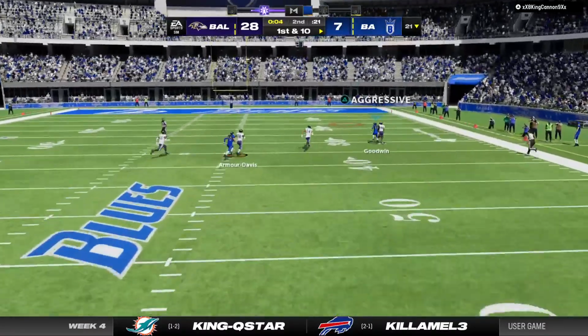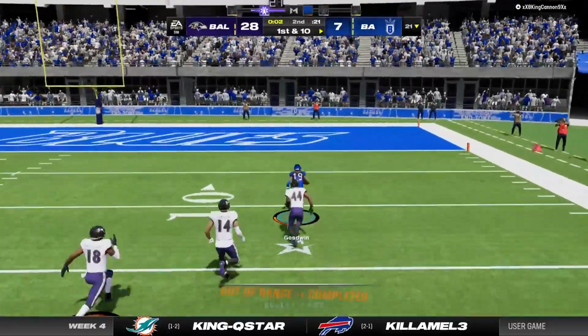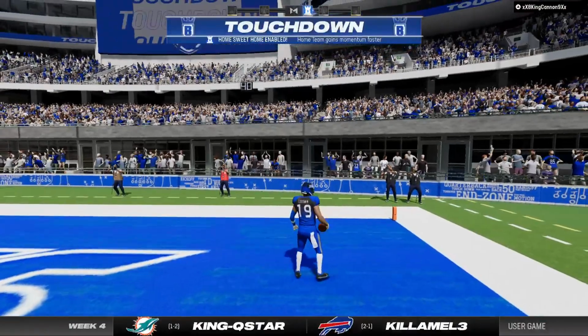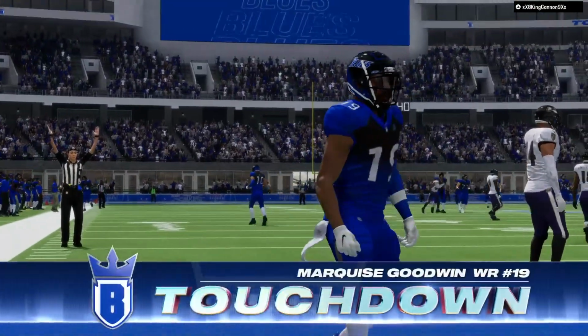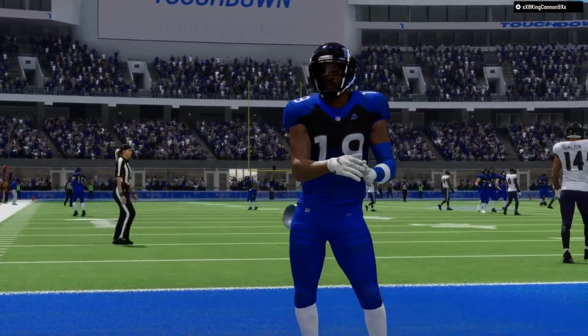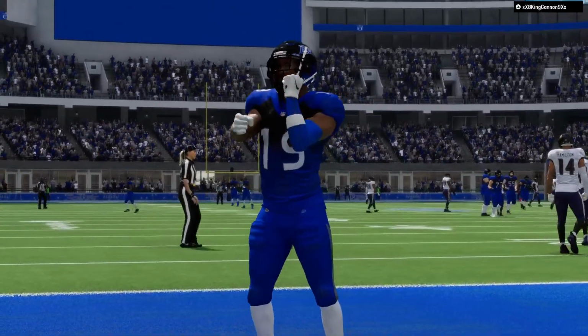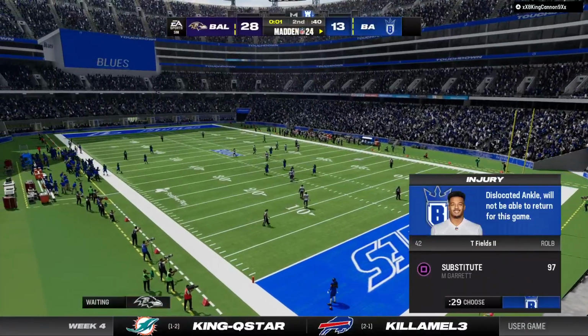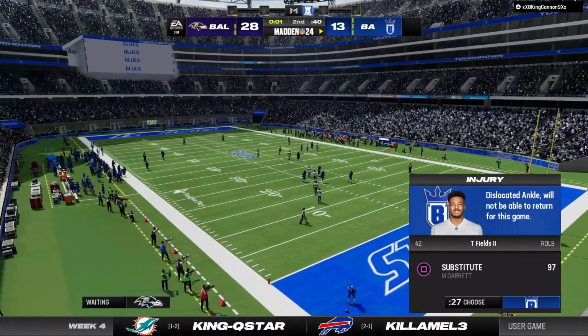Deep ball for Goodwin. This is caught inside the 15. Touchdown. Marquise Goodwin in the final seconds of the first half. And the Blues are able to cut into this lead in the final seconds of the first half. Terrific. Touchdown. I know we've got a game now.